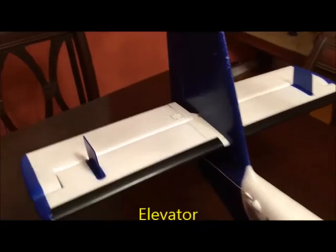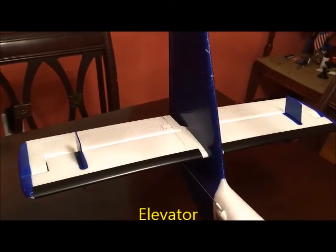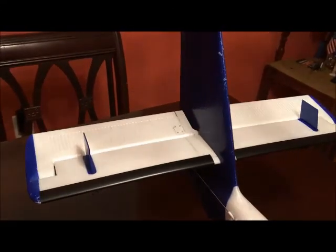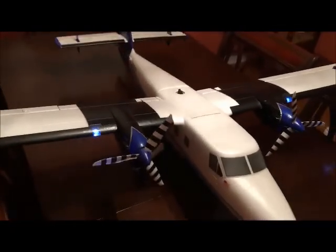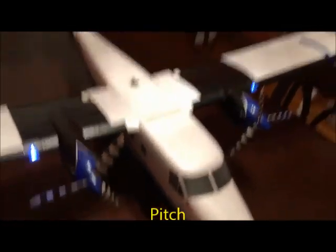This is called the elevator. If a pilot pulls back on the flight controls towards them, the elevator goes up. If you push it forward, it goes down. So what does that do? When this comes up, all the wind that's blowing across the tail hits that and pushes it down. Now you've got the plane doing this, which is called pitch. This is called pitch, when an airplane points up or points down.